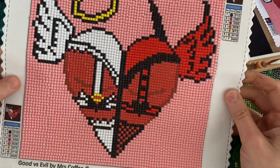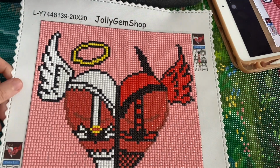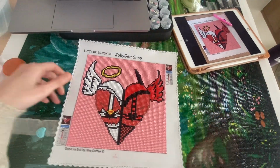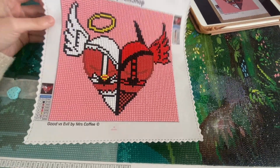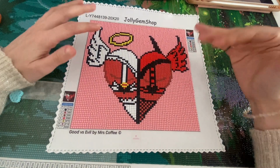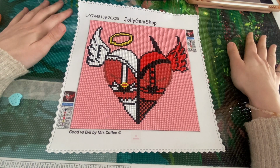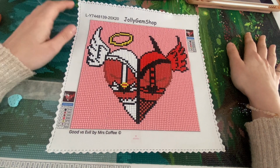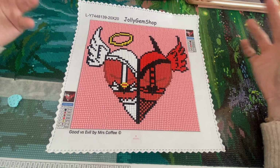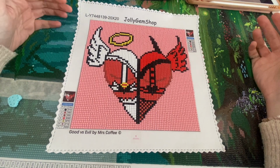So this is it. This is the 2020 Good versus Evil by Mrs. Coffee. And I just love these little butt cheeks, very adorable. Let me get it a little bit better into the frame. So this is the diamond painting. These are round drills. You will only get it in round drills. It's a 20 by 20. For our hand-rendered chart drills, they will be available only one way, usually not round or square. Usually they will be the one that we think will be looking the best.